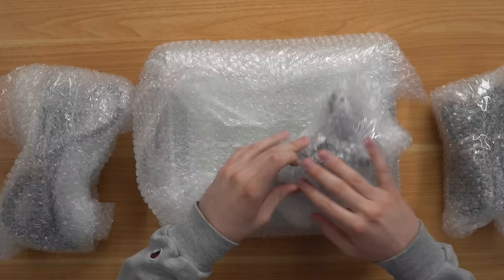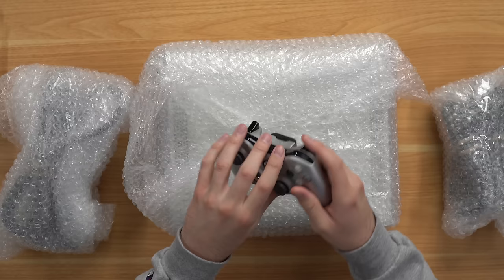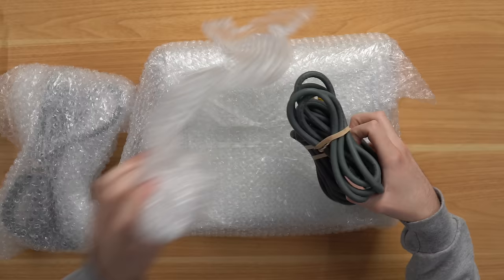All right, let's take a look at this controller. Probably a third party. Dude, what? They sent me an OEM? No, that's third party. No, dude, they actually sent me a special edition controller? Let's take a look at these cords. I'm assuming they probably sent me an HDMI or an AV cable. Yep, they sent me an AV cable. That means they probably sent me a non-HDMI console. Classic. We got part of our power cord there.